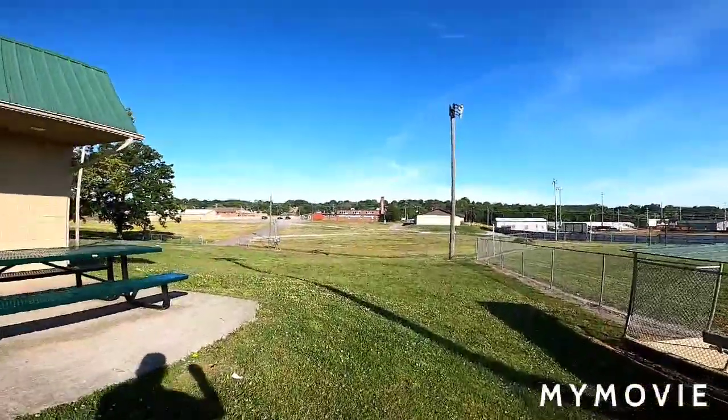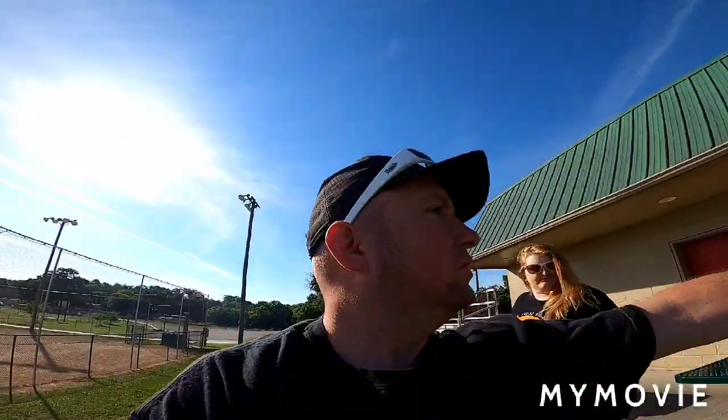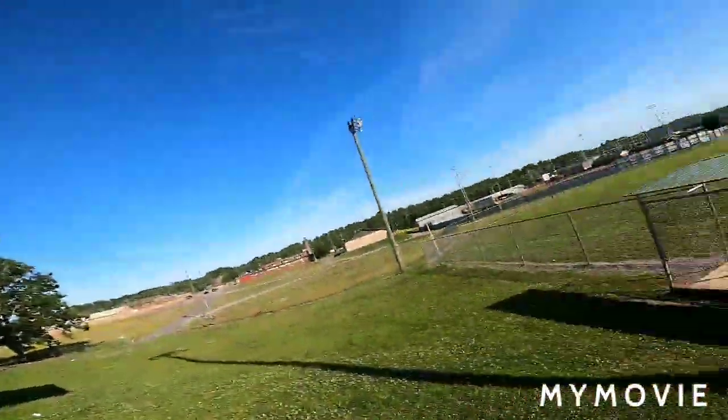Yeah, we got a little bit of walking to do. We're gonna go back to the car and drive around there. I think it's that field over there. It's 400 feet. Okay, we'll be back.